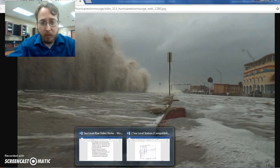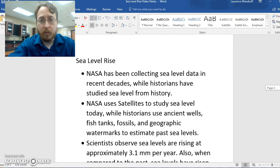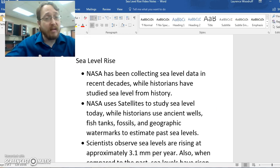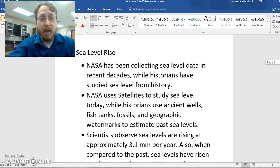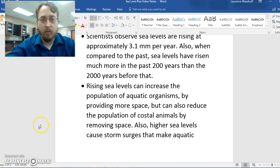So let's review. About sea level rise, NASA has been collecting sea level data in recent decades, while historians have studied sea level throughout history. And NASA uses satellites to study sea level today, while historians use ancient wells and fish tanks and fossils and geographic watermarks to estimate the sea levels of the past.